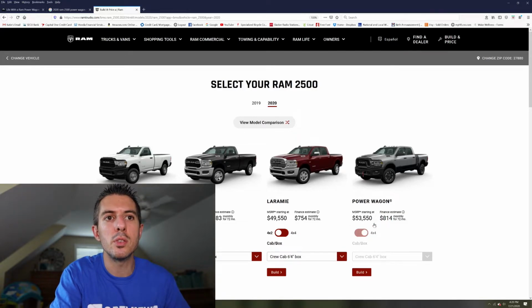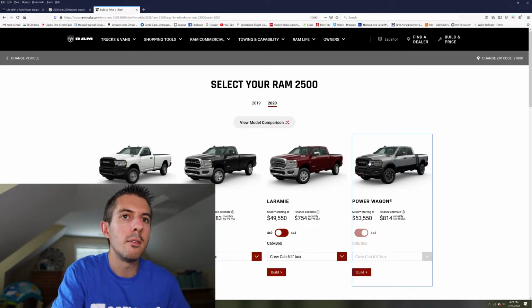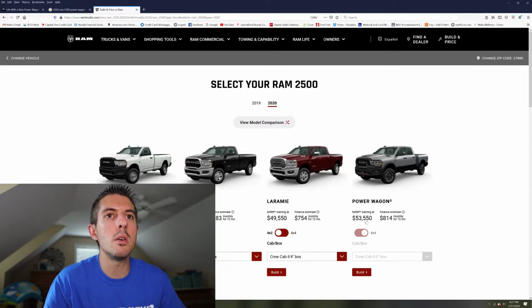On the Ram website down here, starting price of the only thing you can get, so yeah, you can't even check this. It has to be 4-wheel drive, and it has to be the crew cab with the 6.5-foot bed. Very nice. Like I said, $53,550, so nowhere near the cost of the Ford Tremor. But maxed out, the Power Wagon is going to hit about $70.